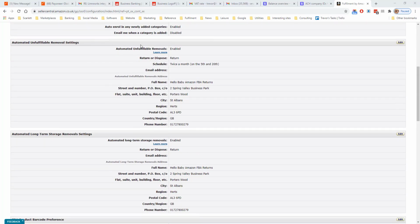Unfulfillable removals is when if you have a return which cannot be sent out, or if there's something damaged in the warehouse, you can choose to have it returned or disposed. You set the return address and you set the schedule.